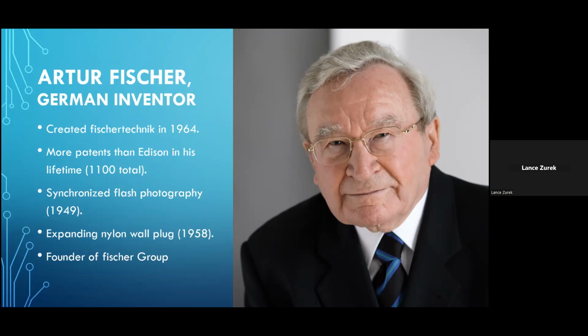Among things that Mr. Fischer came up with, he was the inventor of synchronized flash photography. That was back in 1949. He is also credited as the creator of the expanding nylon wall plug, which, of course, all of us have used at some point, and which is commonly used in conjunction with a screw or a bolt to help anchor heavy objects to walls. His company, the Fischer Group, employs thousands of workers worldwide, producing many variations of fastening devices used in building construction, as well as components used in the automobile manufacturing process. They also provide consulting services related to high-end automated processes.